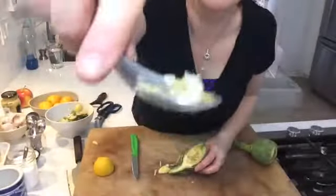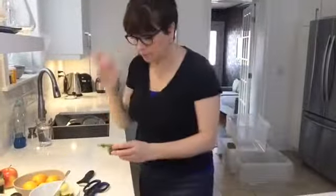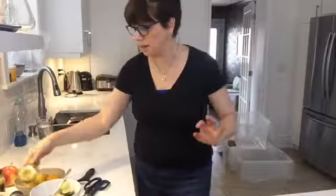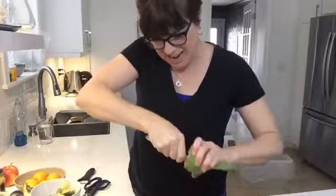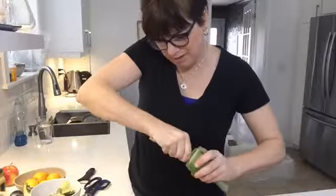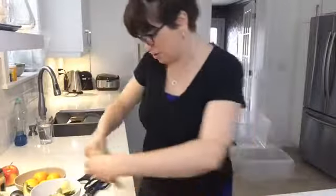Too close. So, as I said, it's not completely necessary to take out the choke because you won't really eat it. You're not going to eat the whole artichoke. You're going to do it very delicately and very methodically. So what I'm doing here is just hollowing out the middle. I find this helps it cook a little bit more evenly. It's just a little bit nicer. There we are. And you do need to use your smallest spoon.